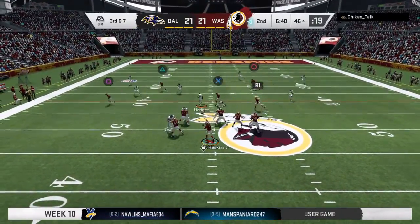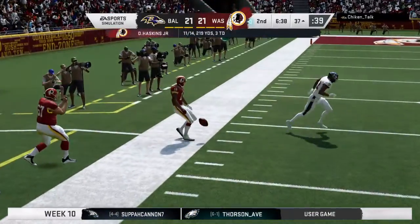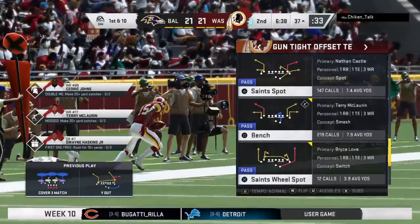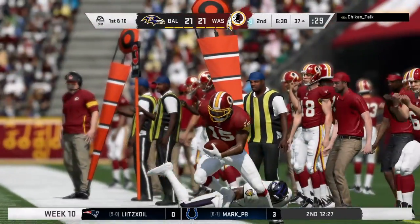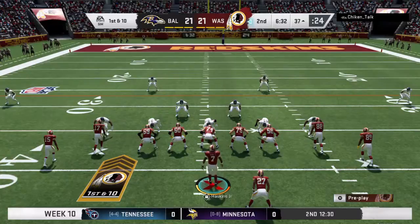To throw on third down. Haskins. Open man is Sims. He's got it. Catch number 4 for him on the afternoon, and it'll give him a first down. People worry about throwing the out route because often it can get jumped, and that can turn into either an incompletion or an interception. But not on that one. Everything came together, and he catches it and goes over the sideline.